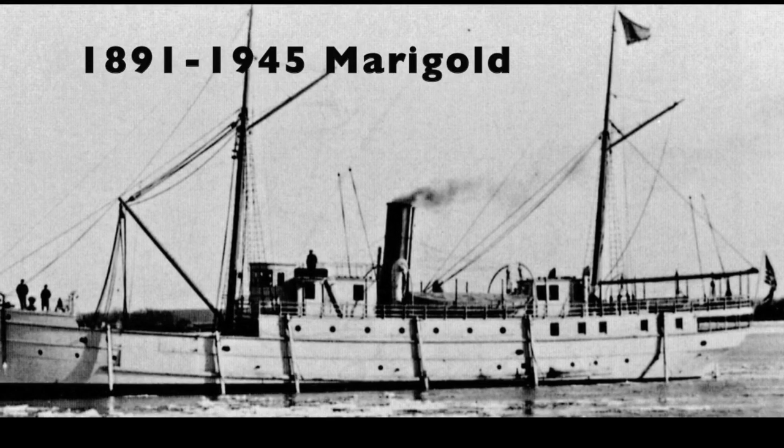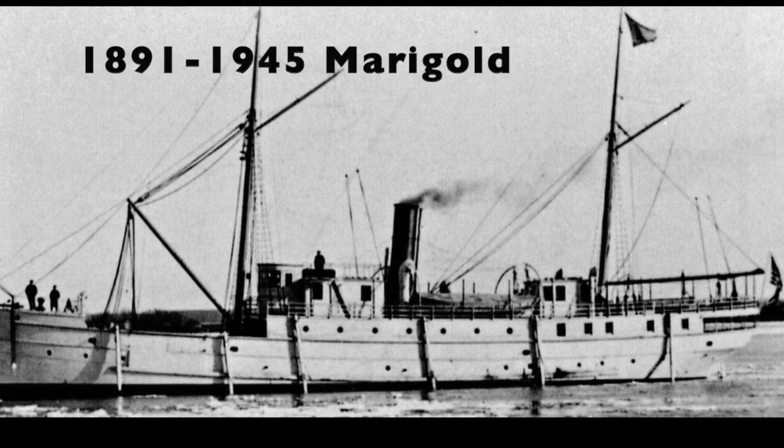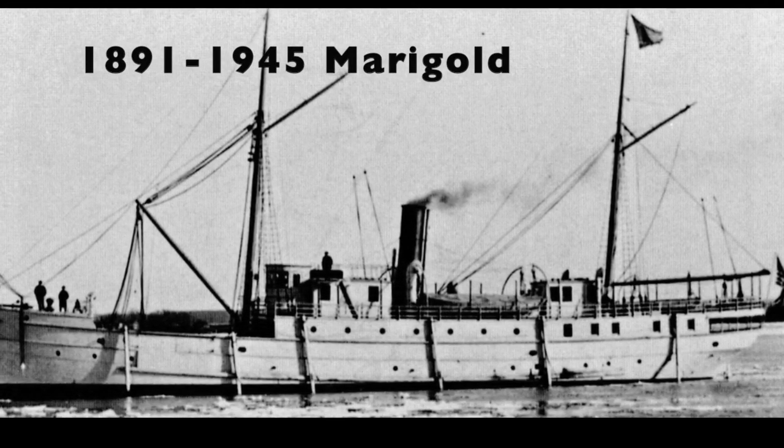Built as an inspection tender, providing logistical support to lighthouses, assigned to the 11th LHD at Detroit for its entire career, servicing aids to navigation in Lake Superior and Lake Huron, later classed as a Bay and Sound tender.